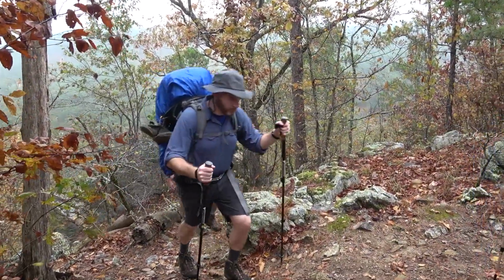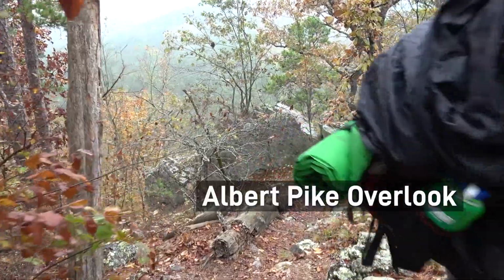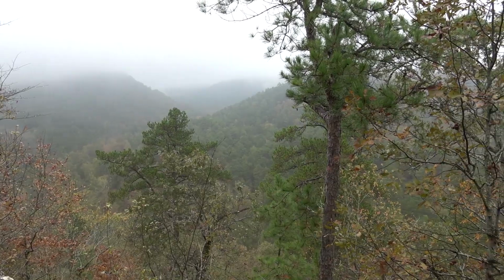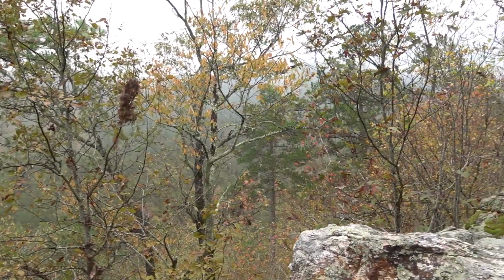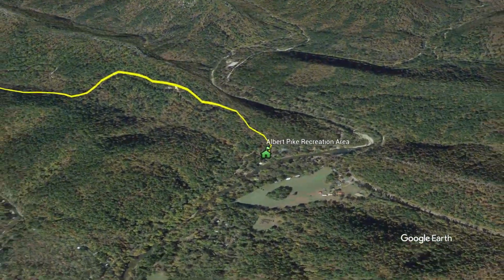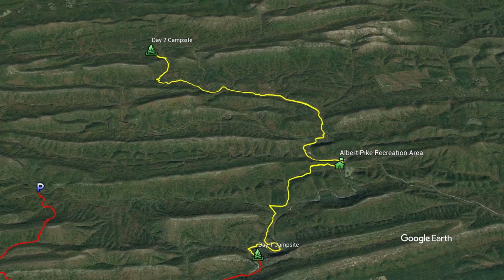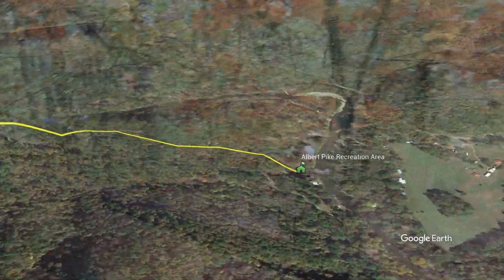So we kept climbing, getting shorter and shorter of breath. But in those moments especially, you can't help but enjoy the view. A few minutes ago, David mentioned Albert Pike, and he was right. It was just ahead, right down this hill. Albert Pike was a real person, and there's a recreation area named after him on the east side of the loop. It was 3.7 miles from where we started the day, with another 6+ miles till we'd finally settle on a campsite for the night. Of course, we didn't know that at the time, but ignorance is bliss.